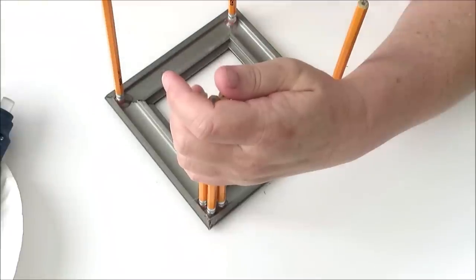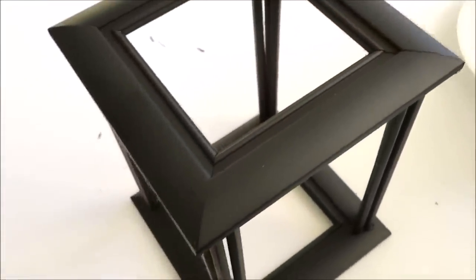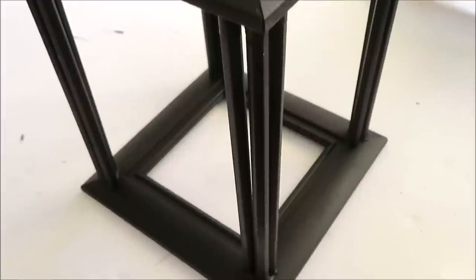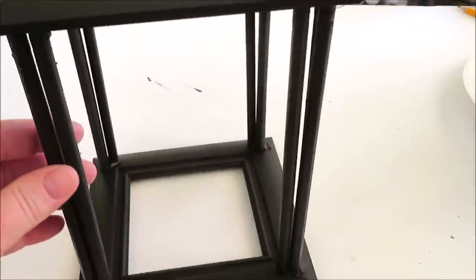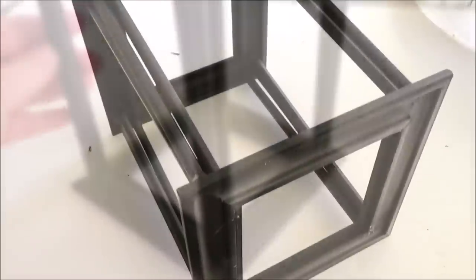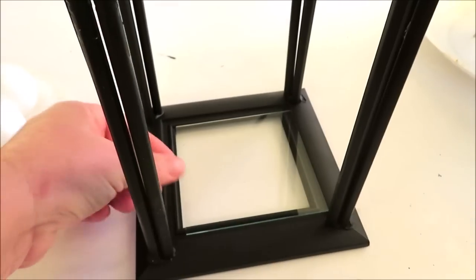Now, note to you, do this in a different order than I did. If I were to do this one again, I would glue the pencils to each other in sets of three. I would paint them black before I did that. And then I would glue them between the two frames before spray painting them. Turned out fine, but I think it would just be a little bit easier in the painting process.